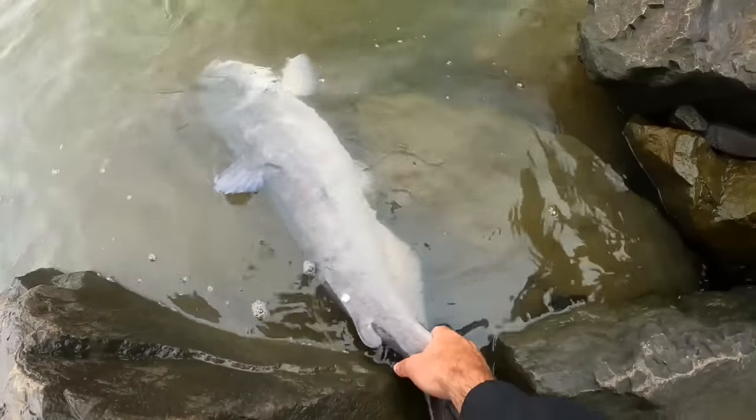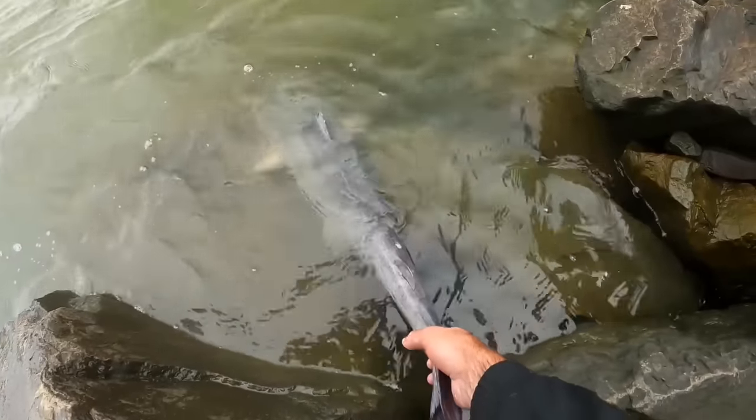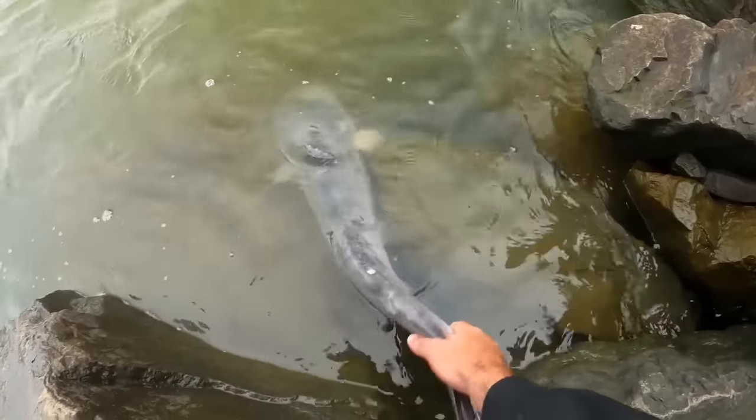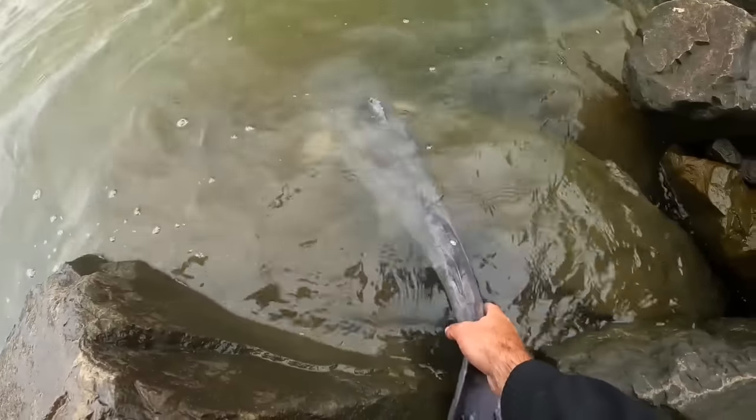Look how cool he looks here in this water. We're gonna let him revive for a second. He was up here on the bank for a moment while I was getting all my stuff situated. But he should be good to go here in just a moment. Catfish are pretty hardy and resilient.